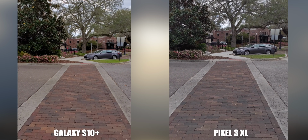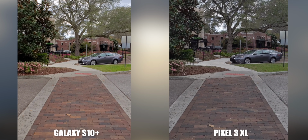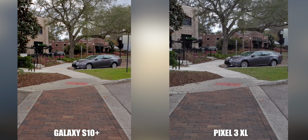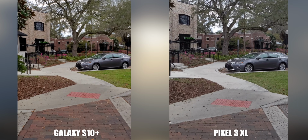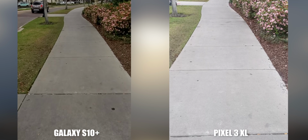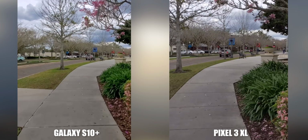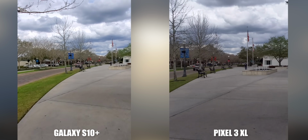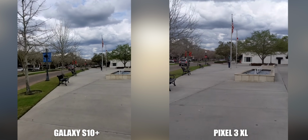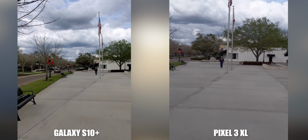Stabilization is really great on both phones, especially when you're walking. The Pixel uses electronic stabilization while the S10 Plus uses OIS, but they are both doing really well here in 4K. But the game changer is when you have dramatic movement or want to film fast action, the Galaxy S10 Plus has the new Super Steady video. And look at this while I'm running. The S10 Plus looks incredible, but the downside of it is that it drops to 1080p when using this feature.